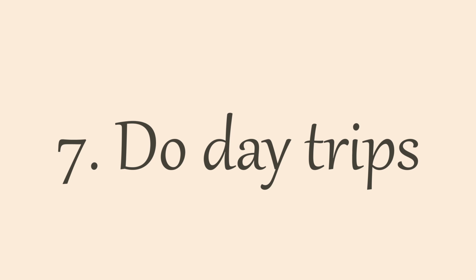And tip number 7 is to look at doing day trips instead of overnighters. Last weekend we really felt like we wanted to just get away for a bit, but staying at an Airbnb even for just one night is a few $100s. Sometimes you don't have a choice. If there's something that you really want to do, or if there's an event that you're attending out of town, you do have to stay the night. But oftentimes you can find things to do that you'll enjoy that can be a day trip, and you will save yourself so much money.